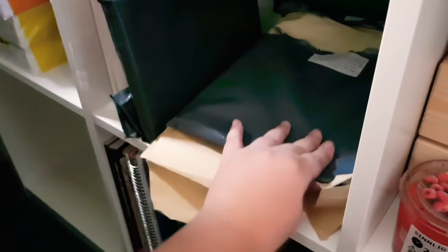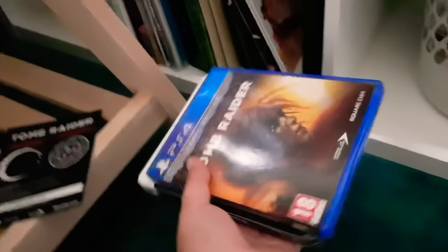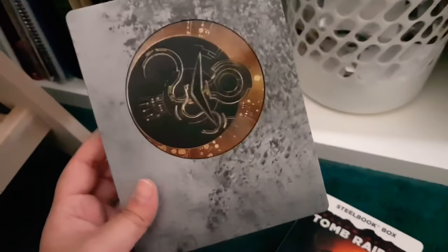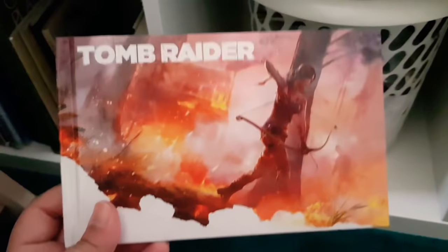Here are some books that I keep. These are just about plants and flowers. And here I have my Shadow of the Tomb Raider boxes. It was a pre-order and it came with this steel box. You know, I am a nerd about Tomb Raider, so really nice. And then I have the art book for the first Tomb Raider reboot.